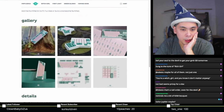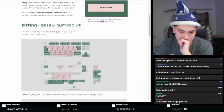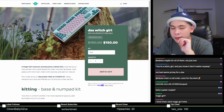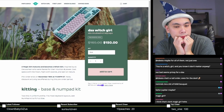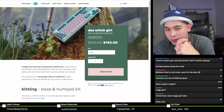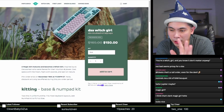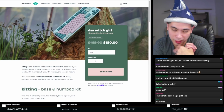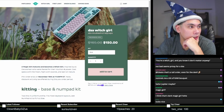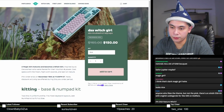Okay, that's about right. I will have to say, this base kit right here does support up to TKL and a bunch of other common layouts, but 150 bucks for the base kit. And DSA, that seems really high. I would expect this to be more like 100, 120. But you guys have until November 19th to join in.